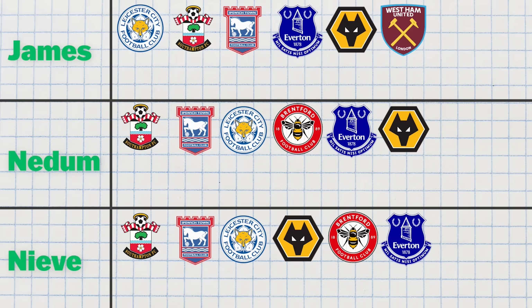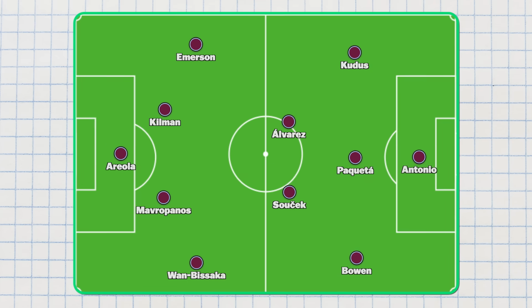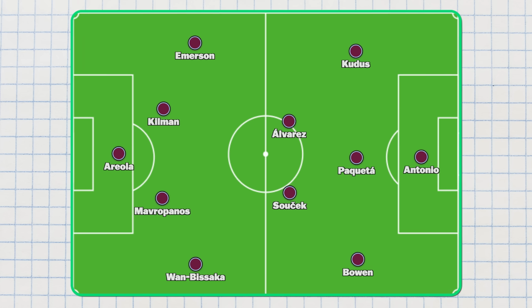15th spot, I've got West Ham. Oh, interesting. You've got West Ham 15. For this season, this most used 11, because there's been a lot of stuff going on. We heard from Antonio this week. Delighted Antonio's okay. God, I love Antonio. Anyway, their team, 4-2-3-1: Areola, Wan-Bissaka, Mavropanos, Kilman, Emerson, Alvarez, Souček, Bowen, Paquetá, Kudus, and Antonio is in that most used 11.